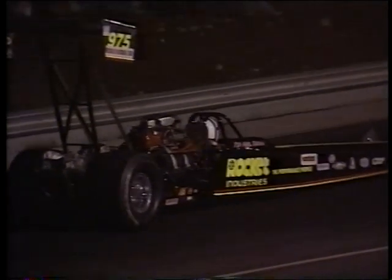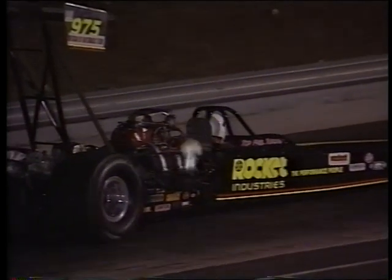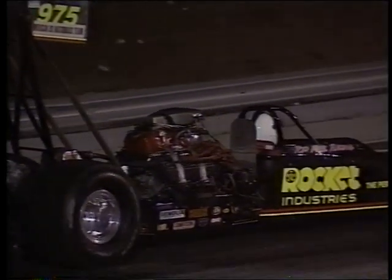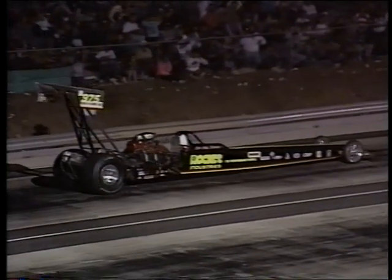In 5 seconds. And you know how much the fuel's worth, Jim? About $60 a gallon. $60 a gallon, yes. $600 in fuel to go a quarter mile. You don't want to try an endurance race. This car runs 2 fuel pumps to provide enough fuel up to the engine.